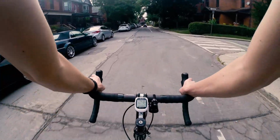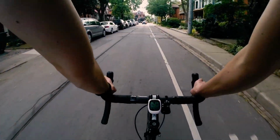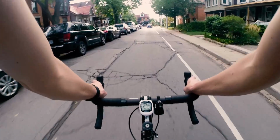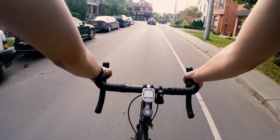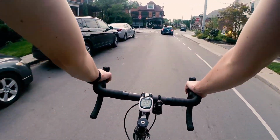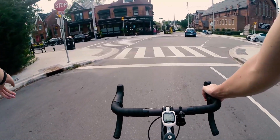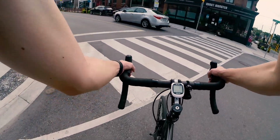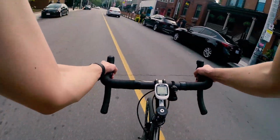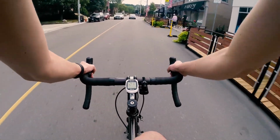So I'm coming up to Locke Street now. Sort of a big, little shopping district in the area. It's gentrified a lot. A lot of people can't afford to be here anymore, which is unfortunate, but right. Yeah, so this is Locke Street.